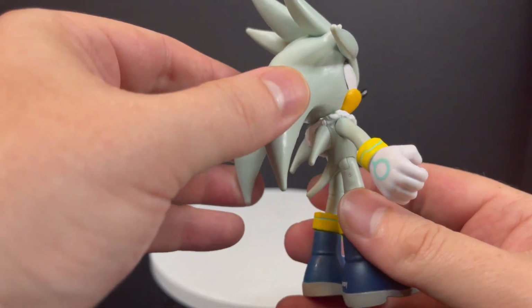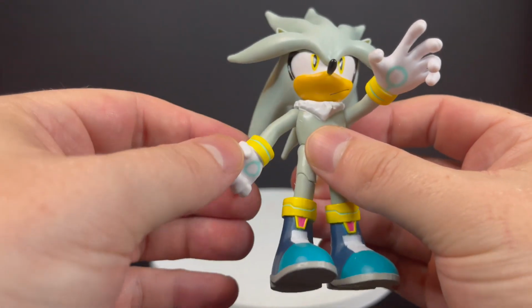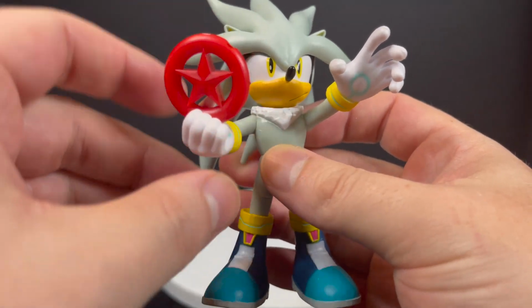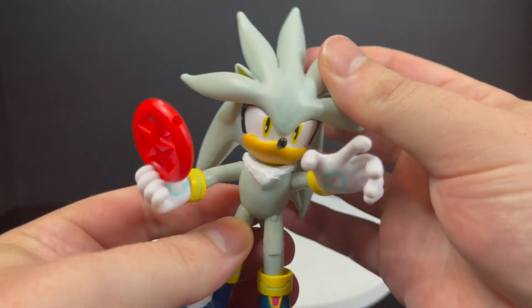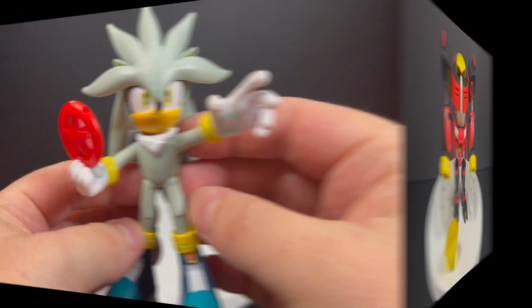Nice treads on the bottom of his feet. He's not quite as back heavy as Shadow the Hedgehog, which is nice, but he's got the big oversized hands, and I like his palms, like little designs in there. The big old clodhopper feet. He can hold the ring pretty dang good. So all in all, I'm actually pretty happy. This guy is a very cool looking character, and he'll go well with Sonic and Knuckles and all the other hedgehogs and echidnas and whatever else.